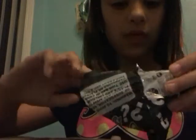The blind bag looks like this. Let me see if it has any tear strips. I don't think it does. Well, I'm just gonna open it like this, like a chip bag. There we go. Got a hole. So we got a Doodle Top. So this is what it looks like.